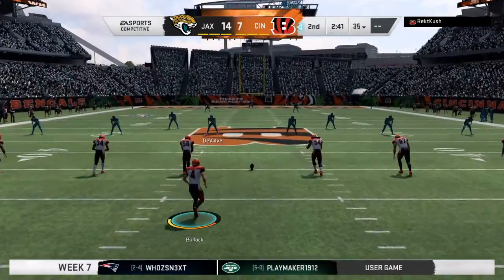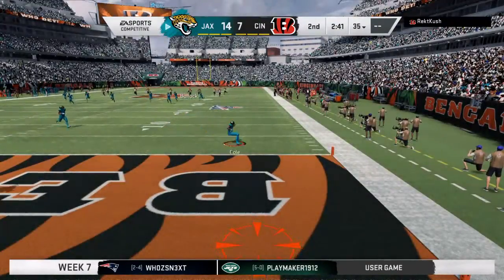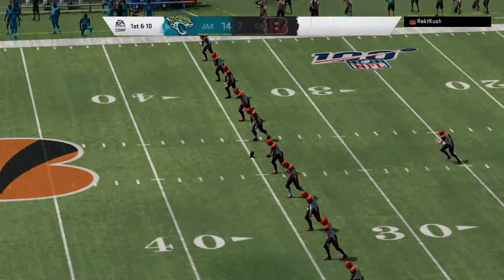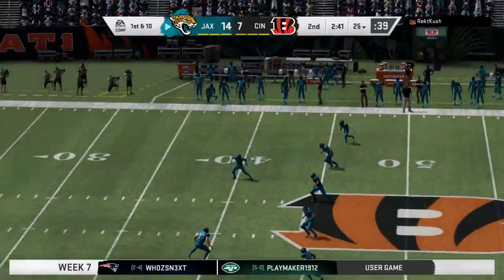Now Bullock will send this one away after the touchdown. The Jaguars take over first and 10. Let's go! At their own 25-yard line.